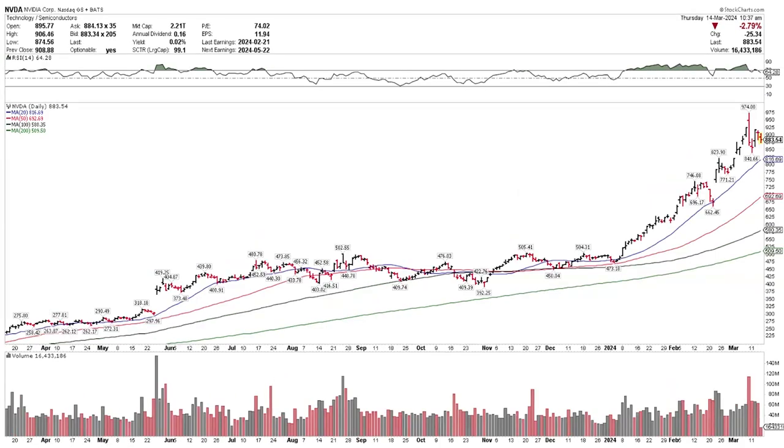Nvidia has been one of the most consistent charts that I've shared with the Stockcharts.com audience over the past few years. We last had it on in January, in the $500 range. So trending higher. Now it's been choppy recently, but Nvidia is the core name for the AI theme. They're the core name in large tech, and it's had a pretty strong move.